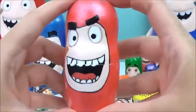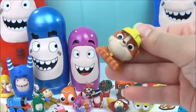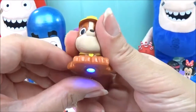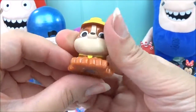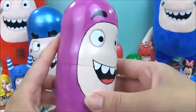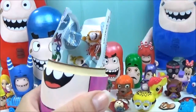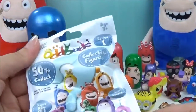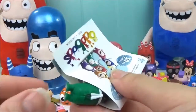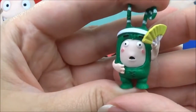Let's see what's inside Fuse's nesting doll. What do you guys think? Oh, we have a Rubble Microlite. Let's press it. Ooh, there it is, shining a very bright blue light. Now it's Newt's turn. Let's find out what's inside. Whoa, it's an Oddbods blind bag. Let's see which one we get this time. It looks like we've got Z, and it looks like he's fanning his face and he's quite surprised about something.